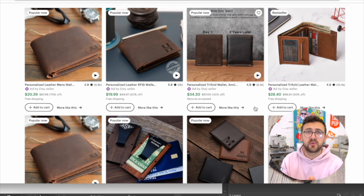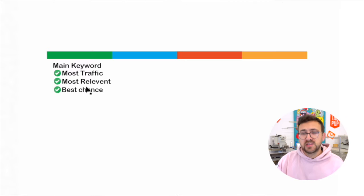This is obviously not for a bridesmaid. Now, there's some bridesmaid that might like these kind of wallets and will appreciate that wallet, but the relevancy will go towards the groomsmen gifts. So this is the first thing I would say.